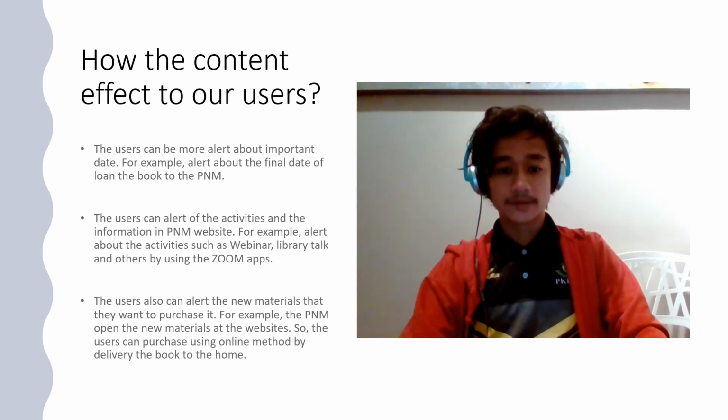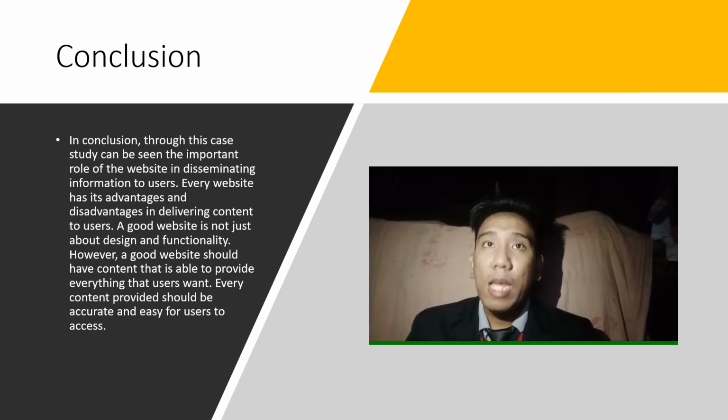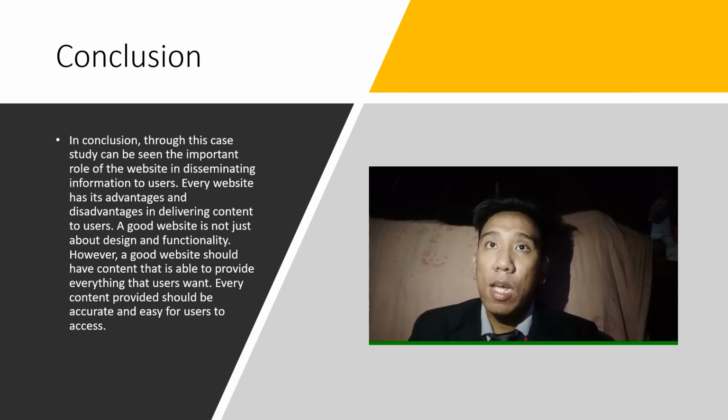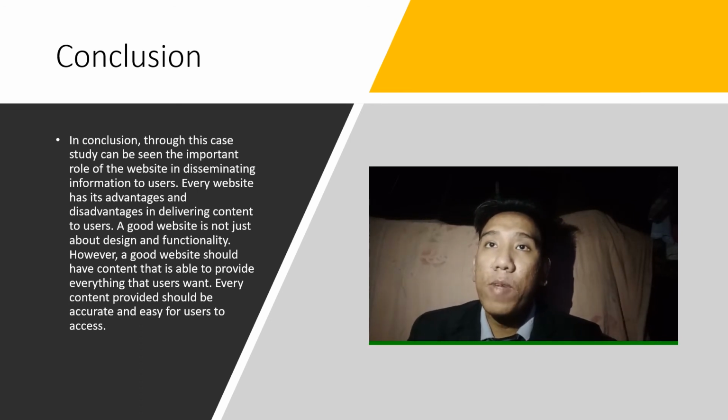So we go to the next topic. Lastly, conclusions. In conclusion, this case study shows the importance of websites in disseminating information to users. Every website has its advantages and disadvantages in delivering content to users. A good website is not just about design and functionality. However, a good website should have content that is able to provide everything users want. Every content provided should be accurate and easy for users to access. The National Library of Malaysia website is very good at presenting its content and is easy to use.